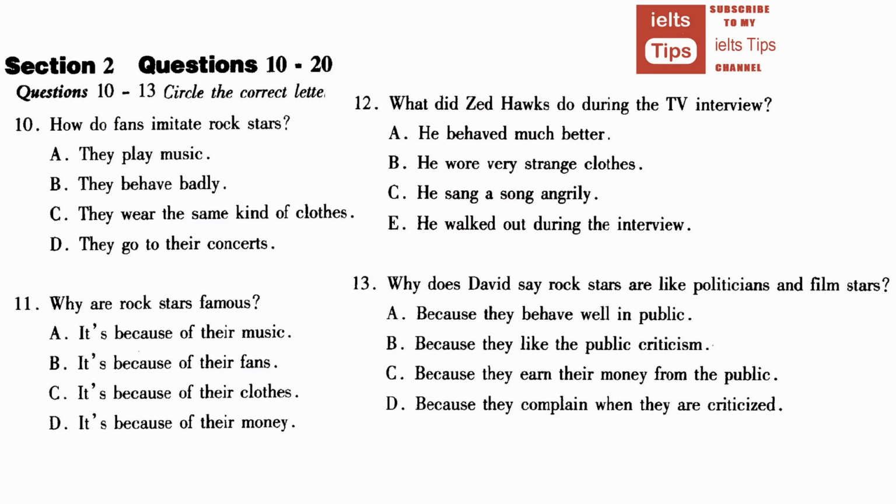They earn their money from the public. So why shouldn't the public criticise them? I'm not saying that famous people should always behave well. What I am saying is that they shouldn't complain when they are criticised. If they do, they will lose their fans. I'm not a fan of Zed Hawkes anymore.